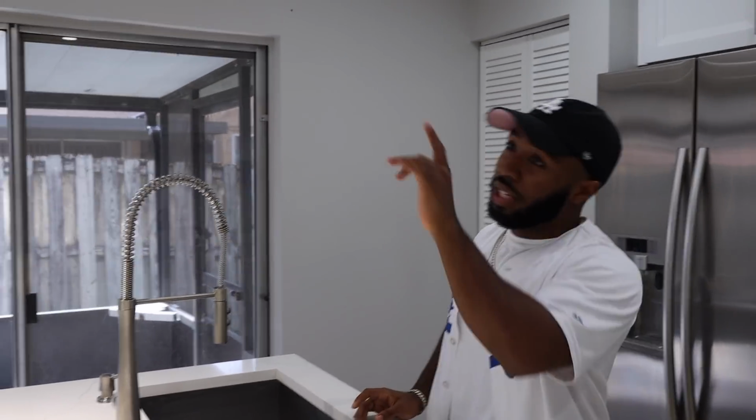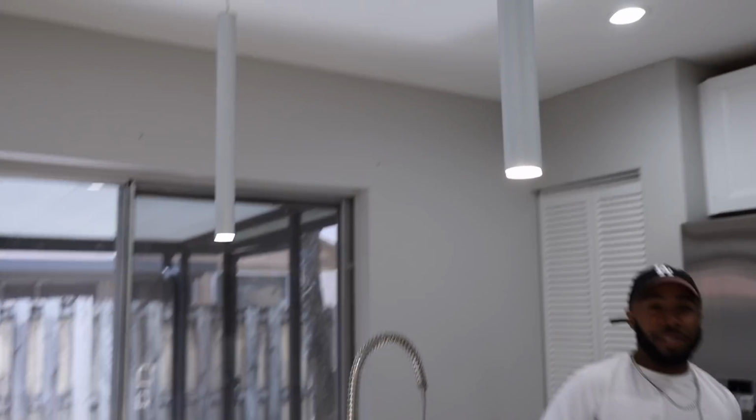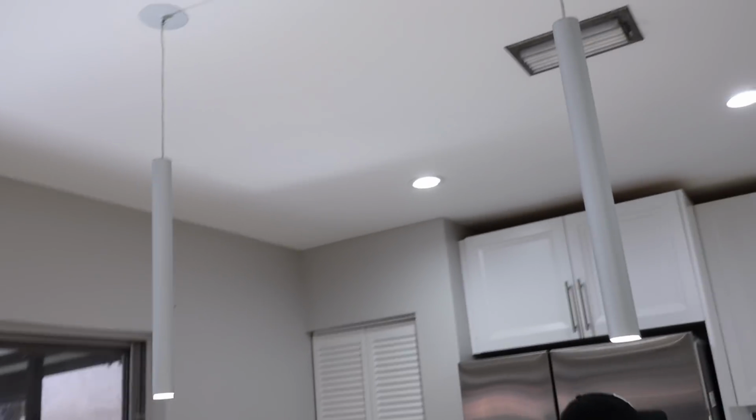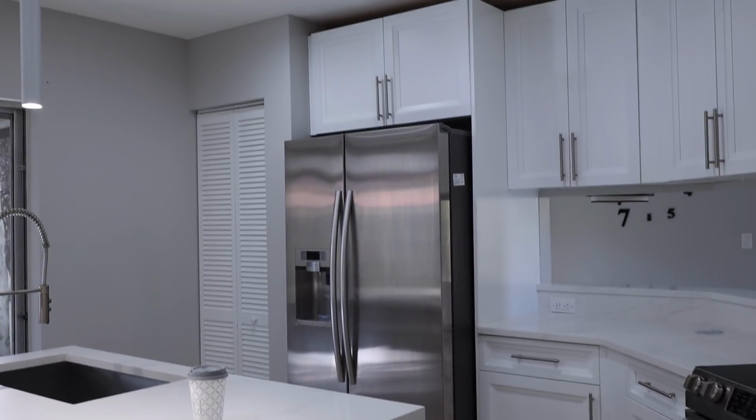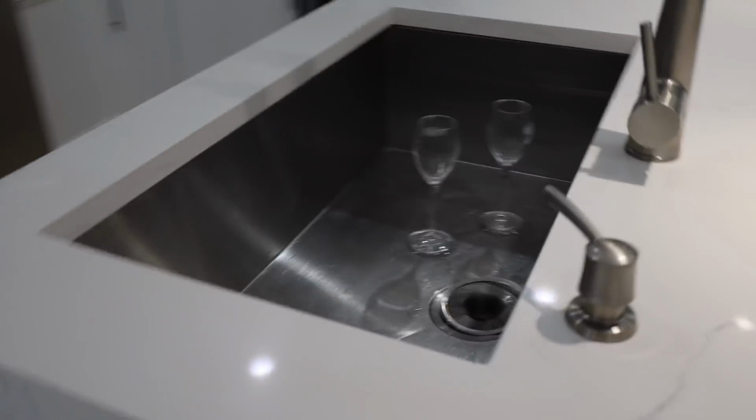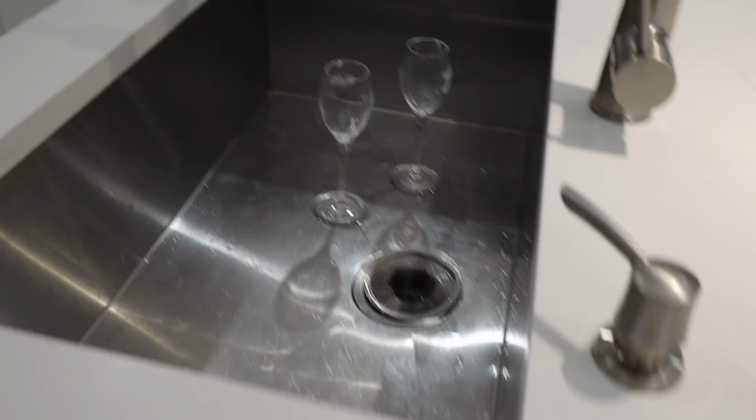I think these lights are really nice. Jess doesn't really feel them like that, but I think they're cool. They're fine. It's a really nice kitchen. I don't really know how to talk about kitchens. You have a farmhouse sink. Oh yeah. Is that what that's called? A farmhouse sink? I wasn't gonna say that because I don't know.